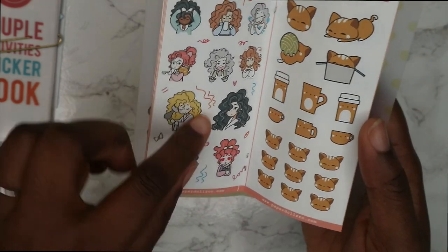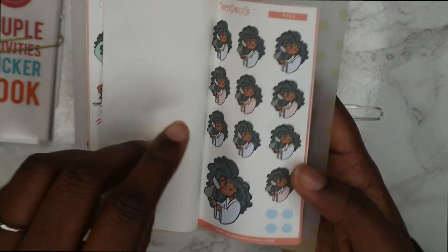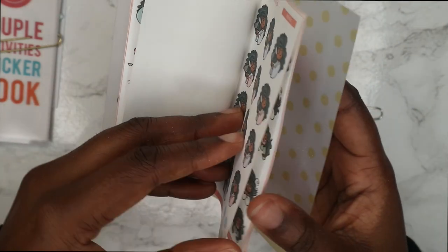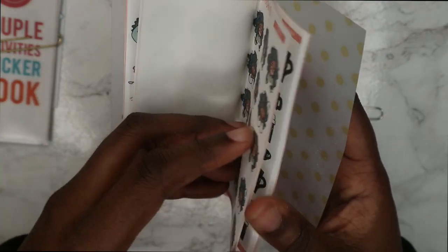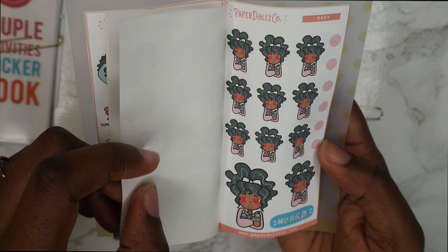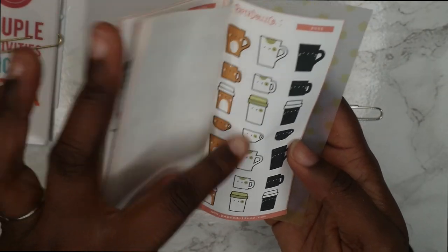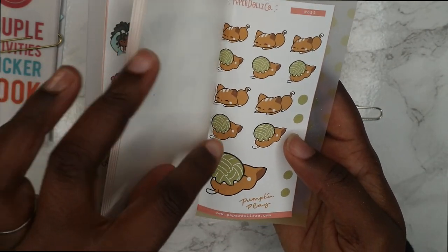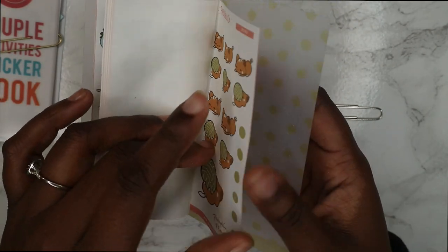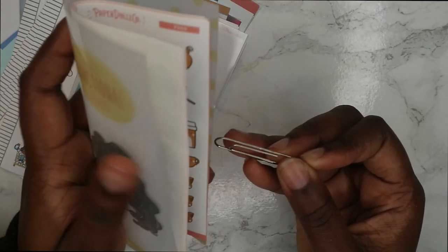So these are the freebies. Blow drying, bad hair day, hoarding hair products, like mugs and caps. I don't know what this is. A playing cap, but I don't have any pets. And that's it.